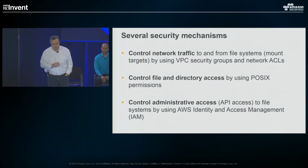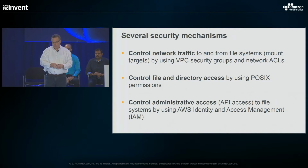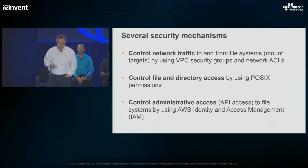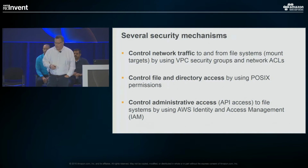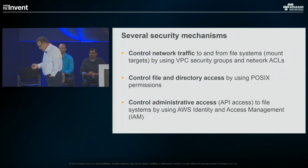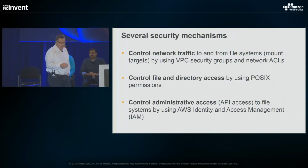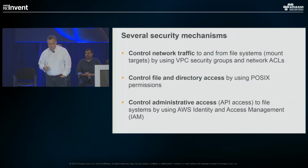From a security point of view, just very high level, you can control traffic to EFS using traditional security groups and network ACLs, and you can also use POSIX file permissions just like you would using Linux anywhere. Administrative access can be controlled also with IAM, and if you federated to IAM, you can continue to use that level of federation to administer API access to EFS. Like all of our systems, it is available via API for administrative actions, in addition to being a file system that's mounted.